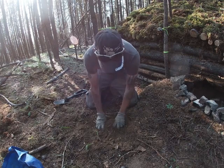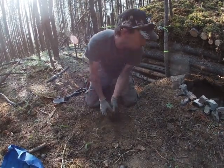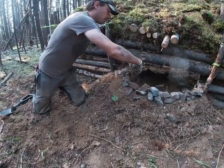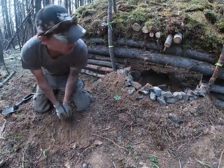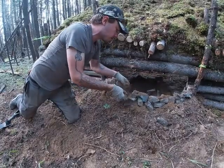Get a little bit of sand because it will not burn. I'm just gonna sprinkle that in the edges. Oh, across it.